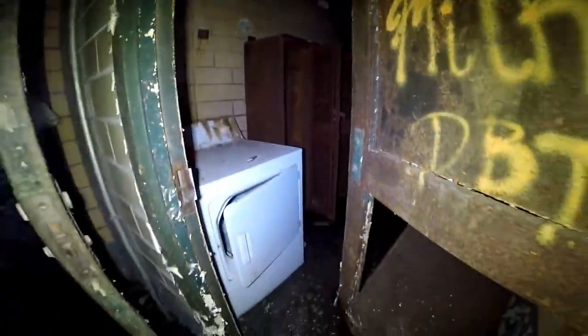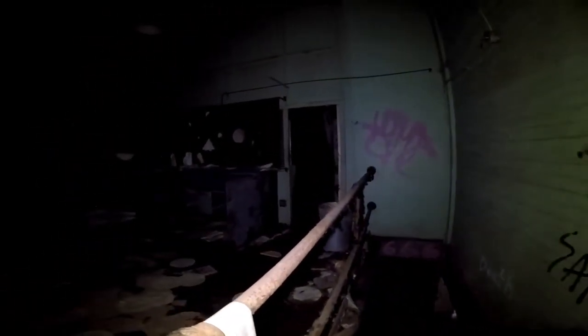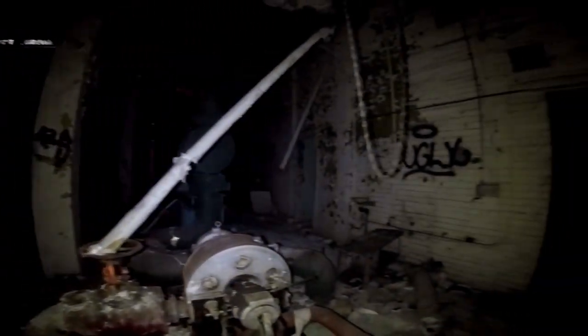All right. Lockers. Dryer. Clothes dryer, I mean. Washing machine. Yep. Office, I guess. All the graphs for the meter up there. What is that for? It just senses the pressures or whatever.